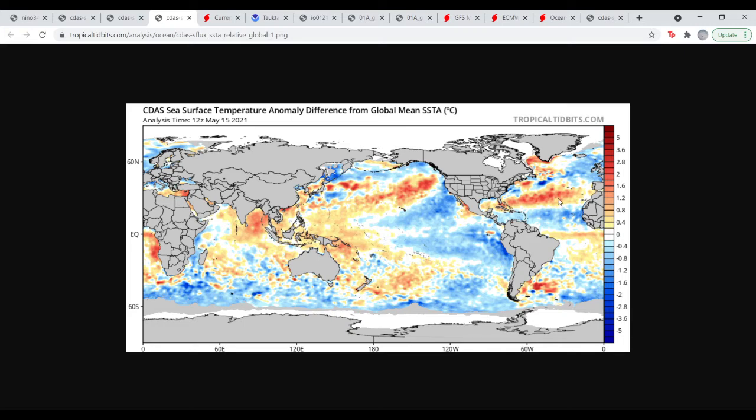Now, here in the MDR region, we can see that it's cooler than normal, and all the way through the Caribbean here. So the Caribbean, I don't know if it's going to recover that much, but the MDR should recover near the end of May, going into June, July, and then it might be above average during the peak of the hurricane season.